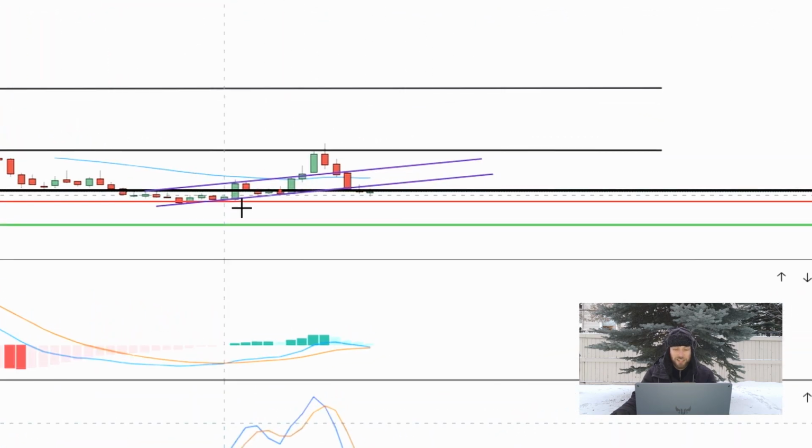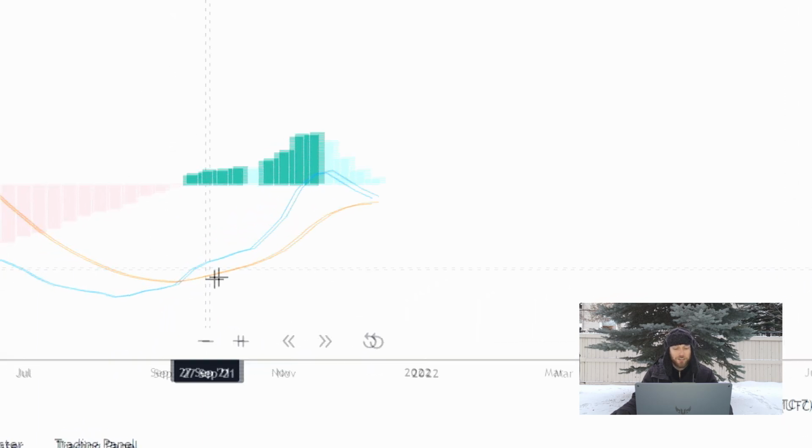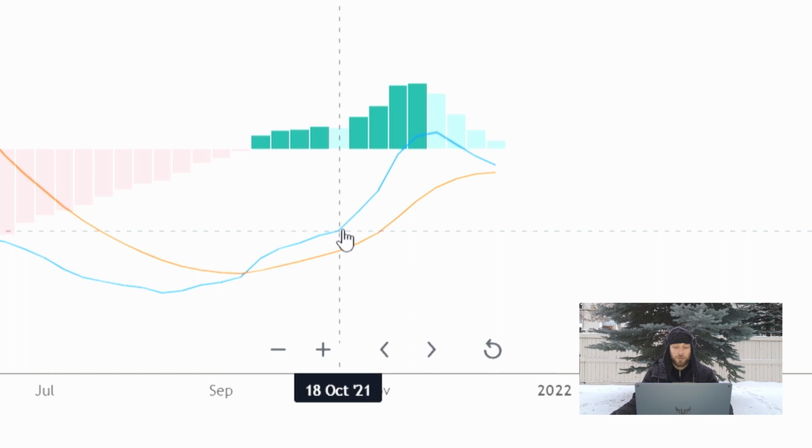On our weekly chart, if you guys have been watching this channel for the last few months, this is where we predicted this nice run up here back in September, which would have returned 100% on your investment. Now looking at this MACD, we predicted this move higher because we had this crossover and it just signaled that there possibly might be even a bigger move after this.